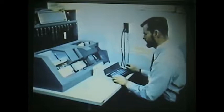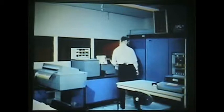Then he puts this schedule information into the card reader. And from the card reader, of course, it goes into the 1800 IBM computer in the background. Now he sets the whole system in motion. Then he will check to see whether the schedule is exactly what he planned.